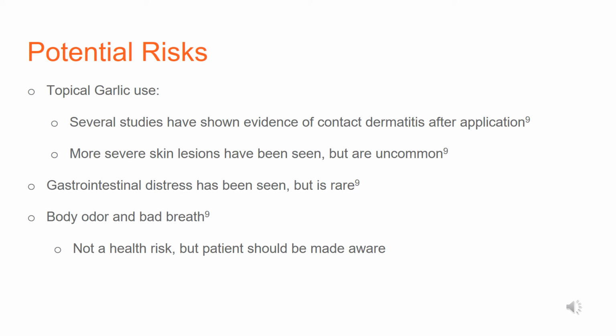Another potential risk with garlic supplementation is when using garlic on the skin. Several studies have shown evidence of contact dermatitis after use of garlic topically. More severe skin lesions have been seen as well, although they are less common. One rare side effect is gastrointestinal distress, such as nausea or cramping. This has not been shown to occur often, but it is a potential side effect. Lastly, garlic supplementation can cause body odor and bad breath. Even though this is not a health risk, patients should still be informed that it could occur.